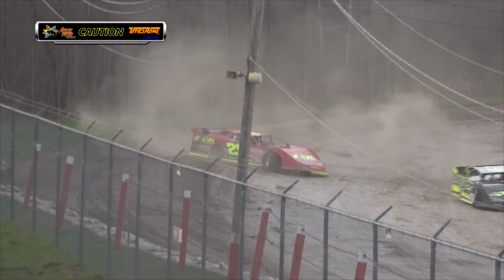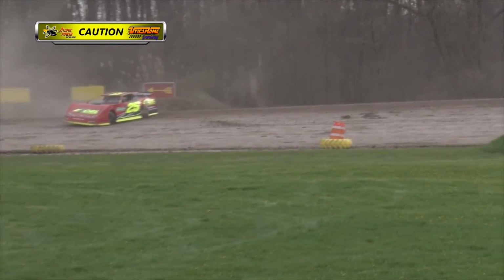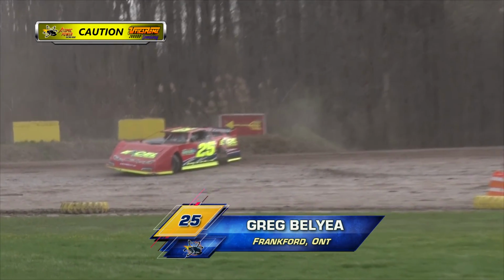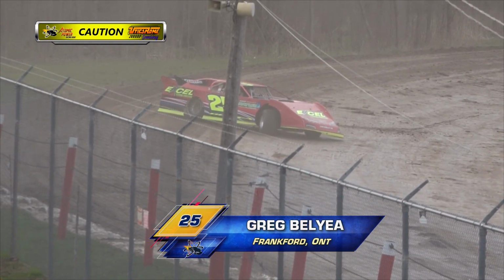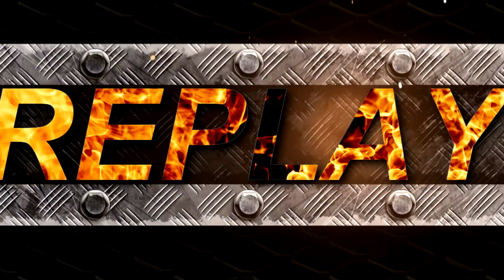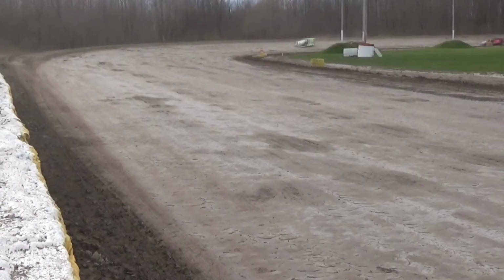Around goes Bellier, and the tire is flying into the woods. And the caution will fly. Greg Bellier looked to have a very strong number 25. That's the car that Lee Gill rode to the championship. They swapped cars for this season, and a problem with the left rear brings us under yellow. He was running in second place, was going to have a great spot.